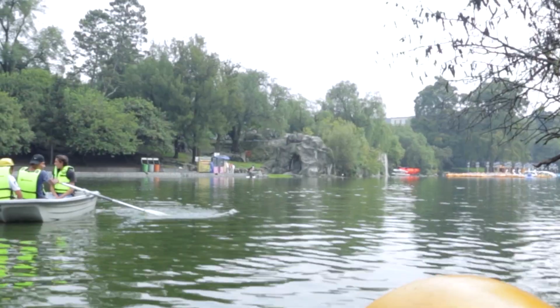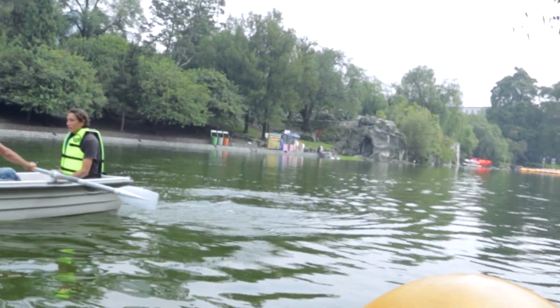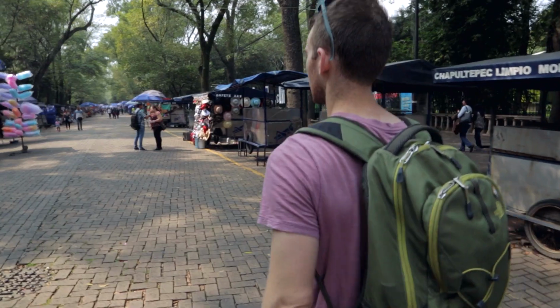So we were out there for, I'd say, all of maybe 15 minutes, and we are just sweating. Our recommendation is, if you are going to go on a boat, get the rowboat. It's like 40 more pesos.